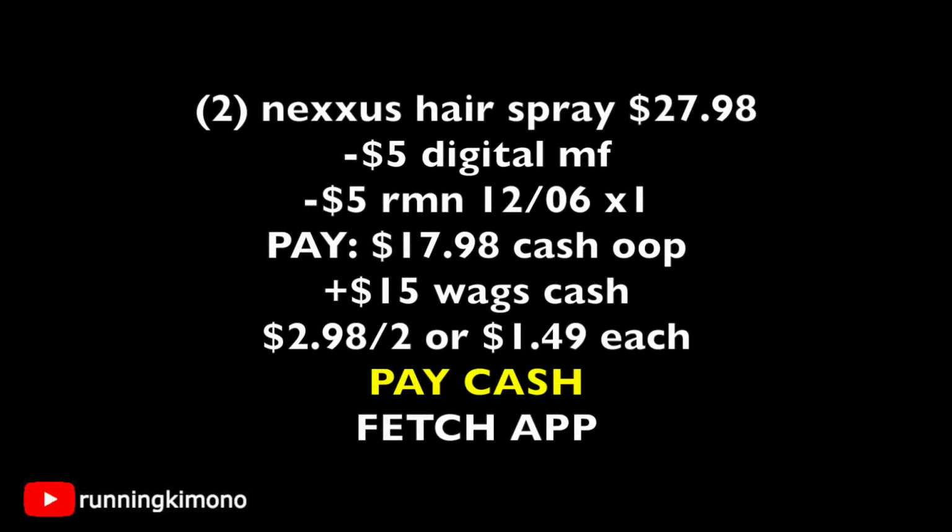So grabbing two Nexxus hair products at $13.99 a pop. The hairsprays are pretty inexpensive. So that is $27.98. Subtracting the one digital manufacturer plus one from the Retail Me Not of December the 6th. You're paying $17.98 cash out of pocket, getting back $15 in Walgreens cash, 10 for the deal, plus another 5 for that Santa buck thing. $2.98 for the two or $1.49 for each. Pay cash for this one and Fetch Rewards. Nexxus is a big part of their catalog. You will get back extra points for that purchase. So a little food for thought for you right there.